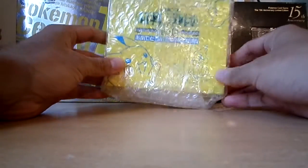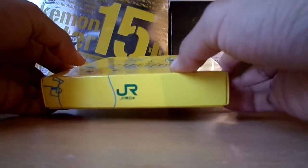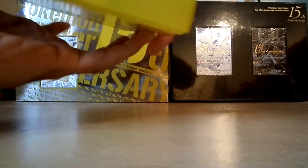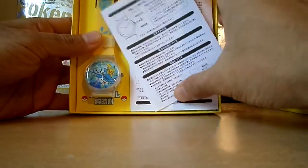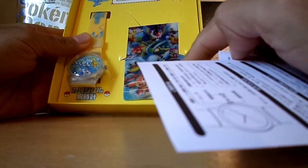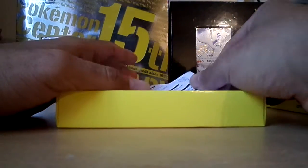Okay, the next one, I believe this is a watch. Yes, it's a watch. I will open these up because these are already opened anyway. Oh, that is brilliant. This is really good as well. It's great. Going out of the JR rally, these ones. I've got a pretty good watch collection going, so these will go with my watch collection. Here it is. I don't know if it's fake or not, and I think that's the telephone card. It could be fake, I don't know, but anyway, it's going to go in my watch collection.